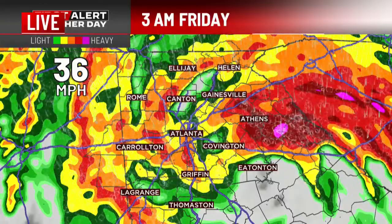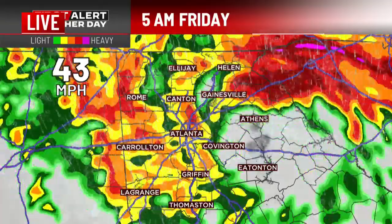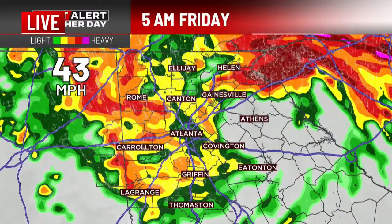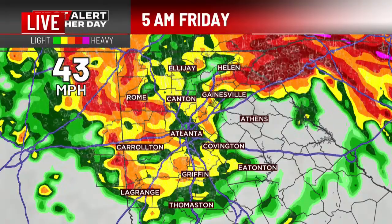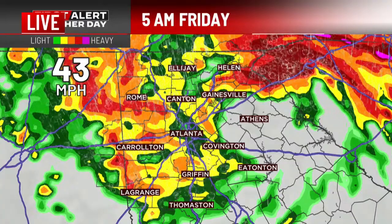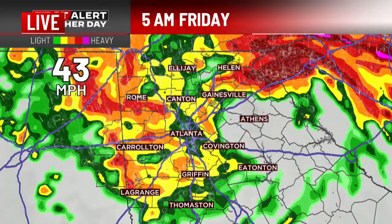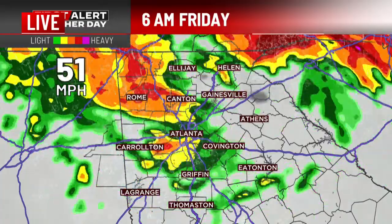There are other computer models that have it a lot farther to the west and over Atlanta. So we're not quite sure exactly where that center is going to be. Climatologically, I would say that it's favored to be over Eatonton, over Athens. But this is a unique situation with this setup. And it's possible that it comes from Thomaston to Griffin to Atlanta and then to Canton and up to the northwest to Chattanooga. So we still don't know exactly how that's going to play out.